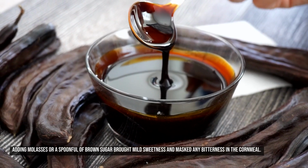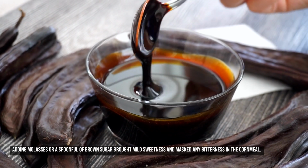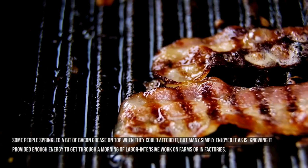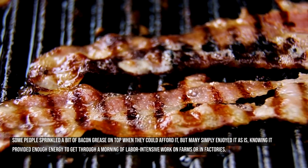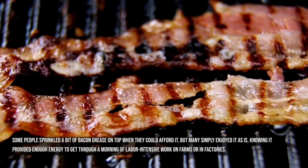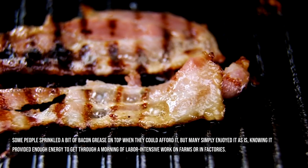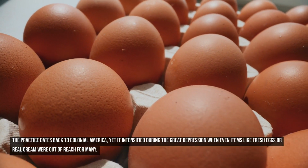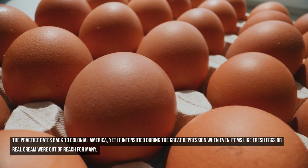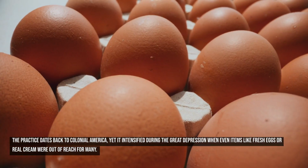Adding molasses or a spoonful of brown sugar brought mild sweetness and masked any bitterness in the cornmeal. Some people sprinkled a bit of bacon grease on top when they could afford it, but many simply enjoyed it as is, knowing it provided enough energy to get through a morning of labor-intensive work on farms or in factories. The practice dates back to colonial America, yet it intensified during the Great Depression, when even items like fresh eggs or real cream were out of reach for many.